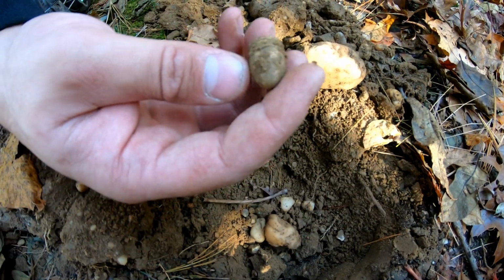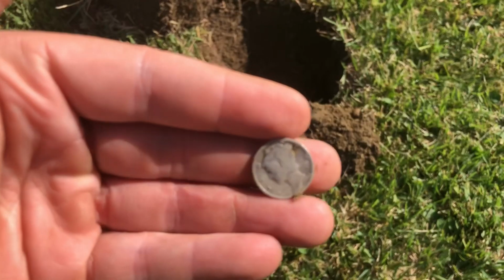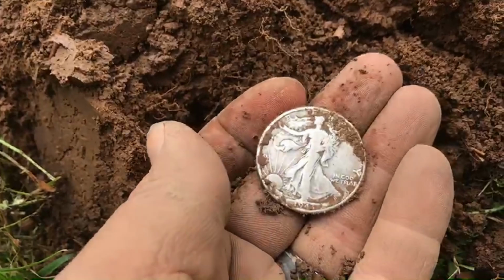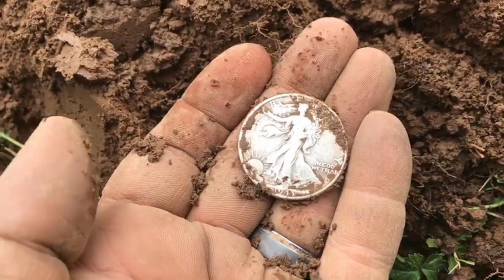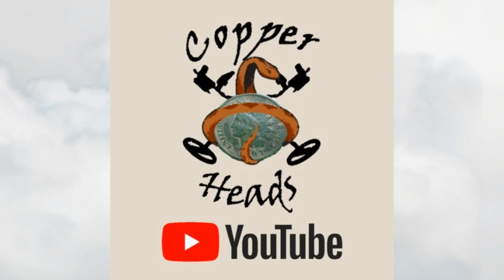See this beautiful Drop Three Ringer in there. I finally pulled some silver out of the ground. Yes! Woo! It's Trey Day. 43. That's what I'm talking about.